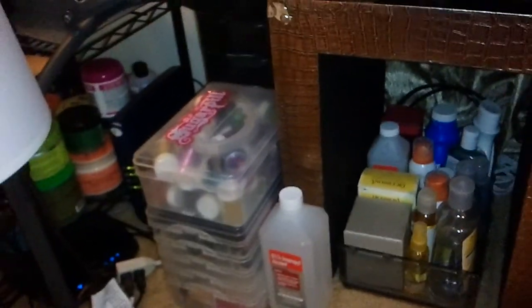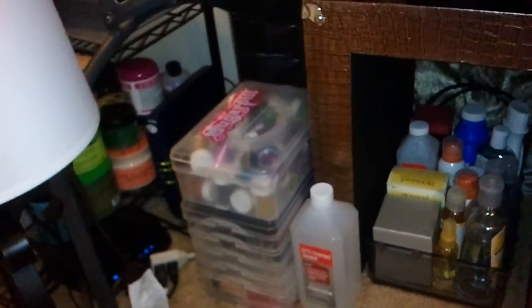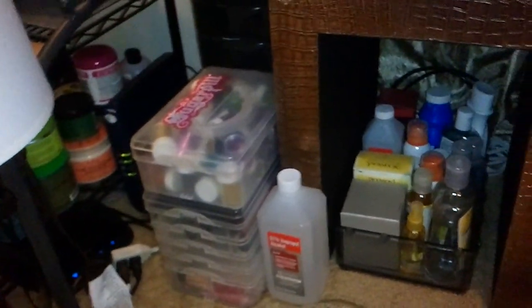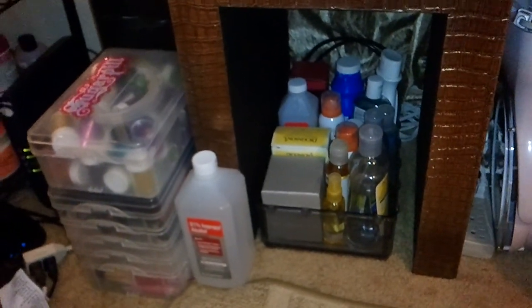I'm going to try to back this chair up so I can have more room. Right here in this container next to the alcohol, I have some glitter in there. I have some e.l.f. glosses, some spare makeup brushes. Over here is just products that I use to take care of my skin.